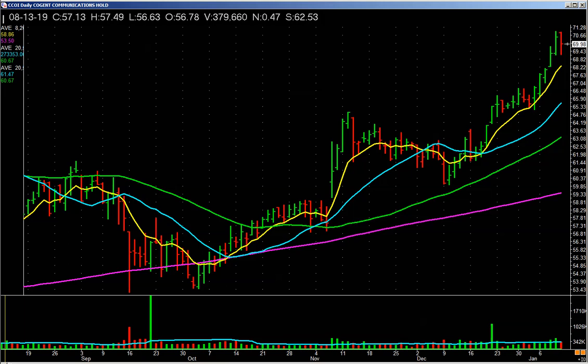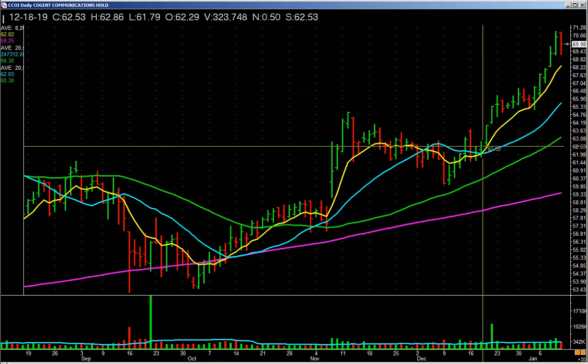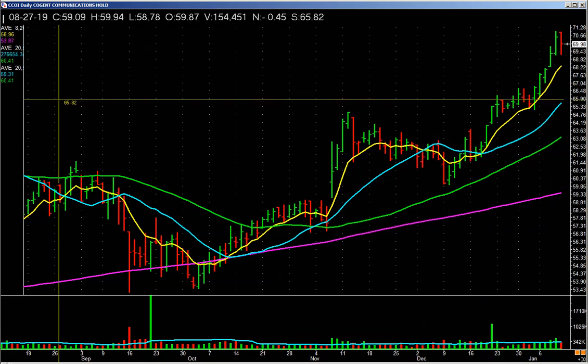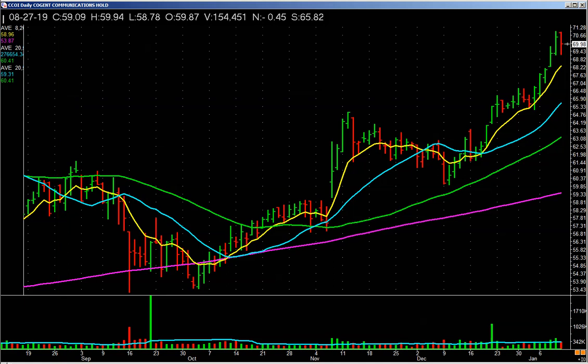Find a clean and simple entry that everybody can see, buy it on a volume surge, let it ride, limit losses, and ride trends. Sell a little bit into strength to guarantee a profit, and then let it work for you, trending up the 20-day, the 8-day moving average. And the 50. Just let it go. Let it run as long as possible. Where's the top? Nobody knows the future. All we can do is ride it.